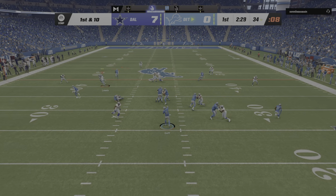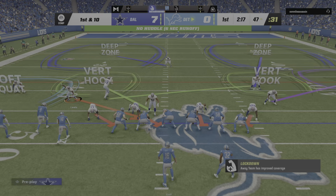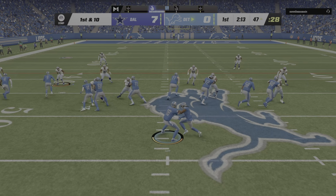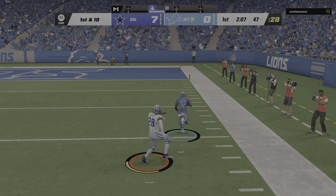On 1st and 10, Goff. And connecting here with DJ Shark. And they'll get this down to around the 47-yard line. On 1st and 10, it's Swift. And some space here.